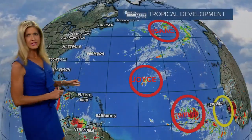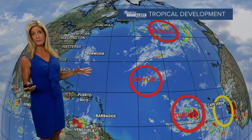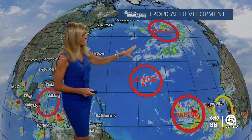And after Helene, not that we want to see an Atlantic basin that looks like this, but there's some good news. There's some storms we can write off as fish storms. So that's Joyce and Isaac, and likely newly formed Tropical Depression 12. And another area of interest just coming off the coast of Africa, but it is this area in the Western Caribbean we are watching because this could impact some folks in time.